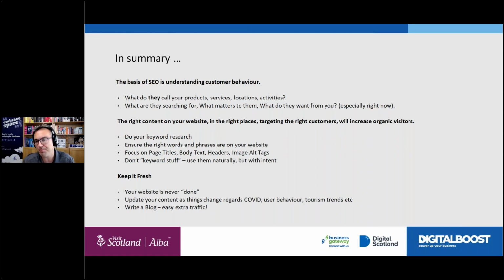What do they call your product? What do they call your service? What do they call your location? As I say, if you're trying to attract loads of American tourists looking for Scottish golf in the Highlands, and you're on the doorstep of a golf course in Alt Bay, then they're not searching for Alt Bay, they're searching for the Highlands. So how are you going to bring some of those words and phrases into your content?